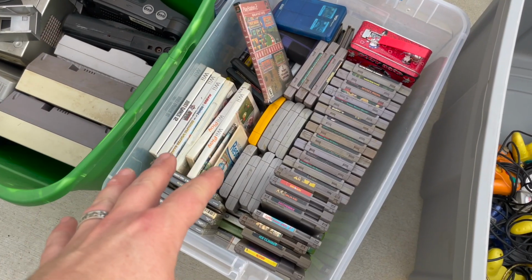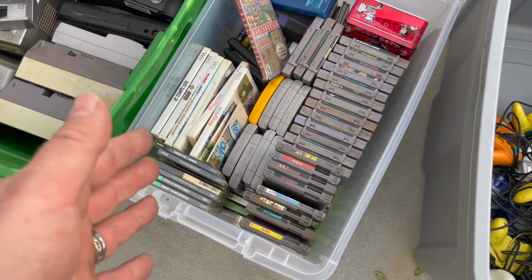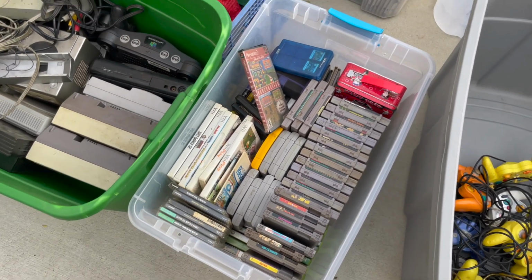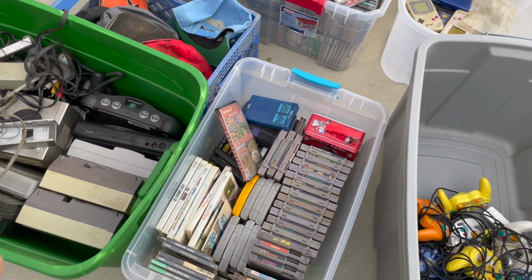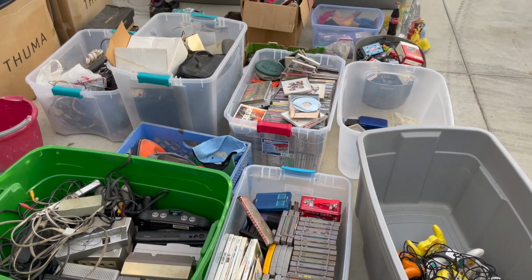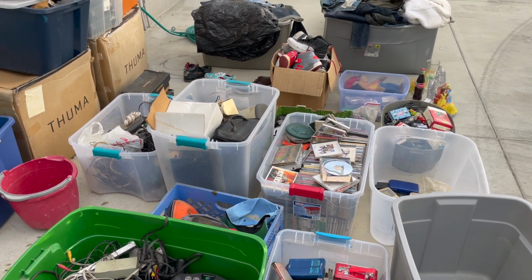This bin right here is probably worth about $1,200, $1,300 just right here. So that's what we'll probably spend a little bit of time on later, but that's gonna do it for at least the summary. This was pretty incredible.